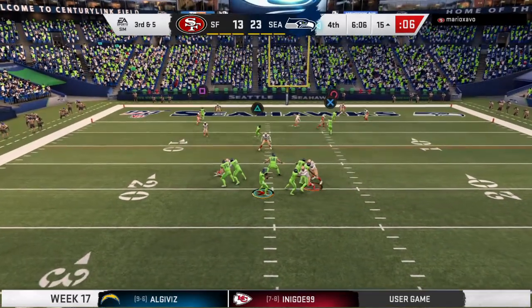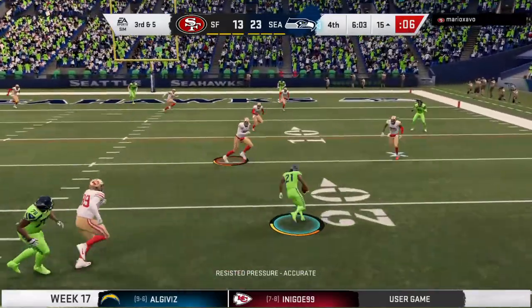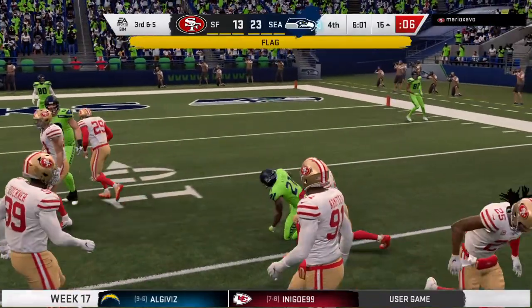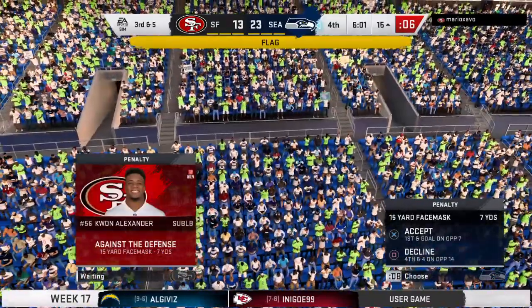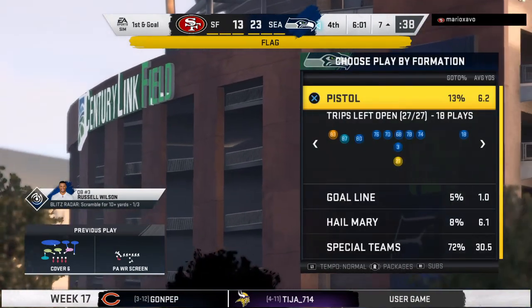From the gun on 3rd down, Wilson, flushed out right. He's going to hit his man out of the backfield, complete. And they'll get him down about 3 yards short of the first, to give him the yardage on the pass and half the distance to the goal line.